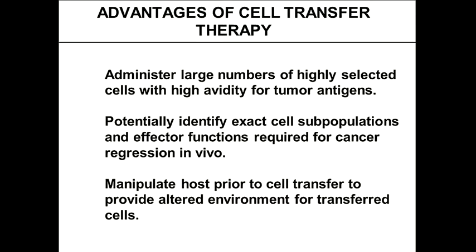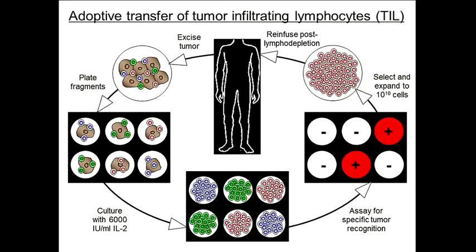And most importantly is this final point, and that is by taking immune cells out of the body, one has a chance to manipulate the host prior to the re-administration of these cells to provide an altered microenvironment for the transferred cells. In other words, a way to eliminate many of the inhibitory factors, T regulatory cells, myeloid-derived suppressor cells, by first wiping out the patient's own immune system transiently before giving the patient back their own anti-tumor cells. So all of these are autologous treatments. And so one of the early ways we did this is shown on this slide.